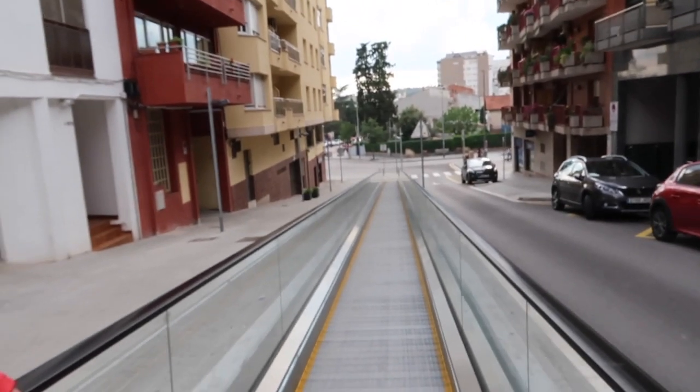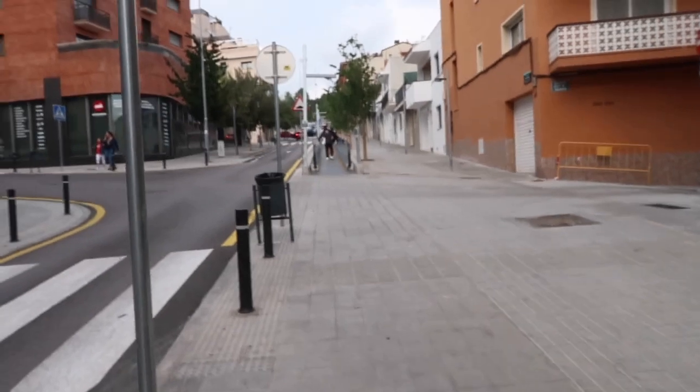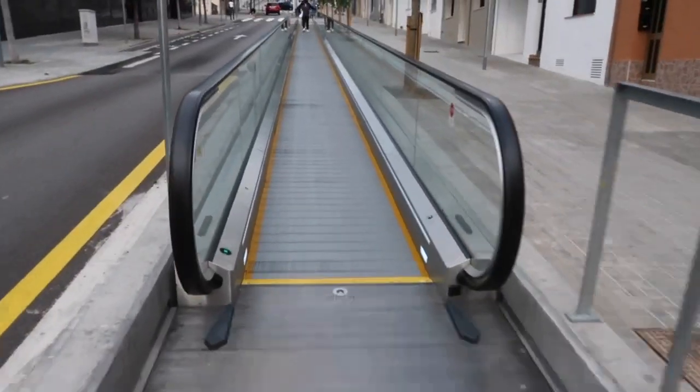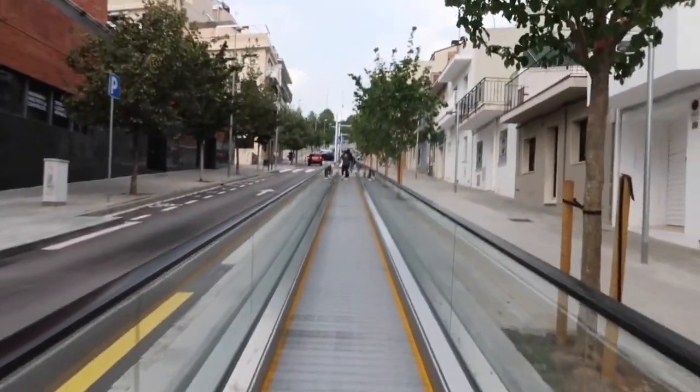And no one's even using it. Oh, nearly died. Should have been concentrating. There's another one right here. We're going on it. Let's go, let's go. Here we go, escalator number 2. It's actually more like a travelator, but it is going up, so.